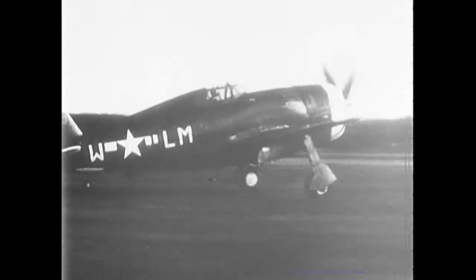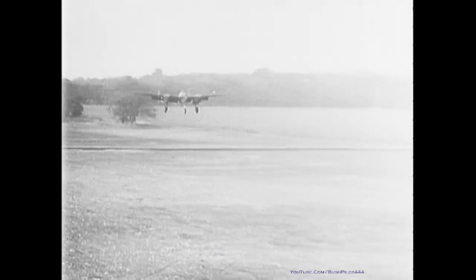Watch this landing. His right tire is shot away. Hold it. And at last, he's down. And now a group of lightnings land.